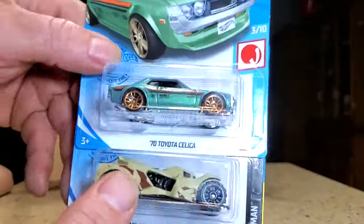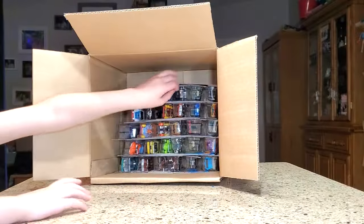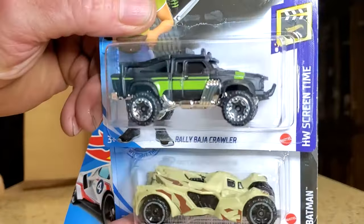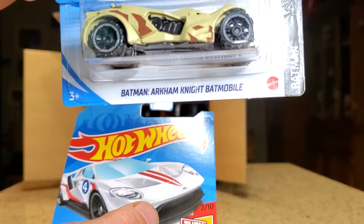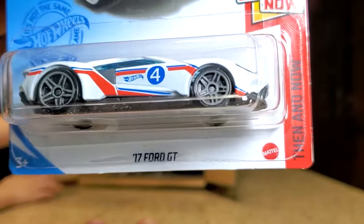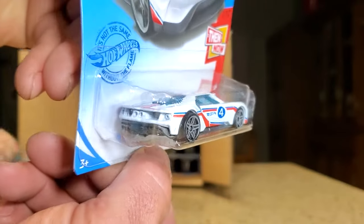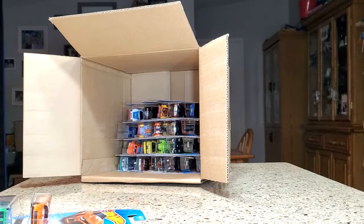We've had all these already, the Celica, the Batmobile, and the Latroca. We've had the first two here, the Baja Crawler and the Arkham Knight Batmobile. And here's the next one, the then and now new color of the 17 Ford GT. Man, is that nice. So we got the Ford GT Race and the Ford GT with this case.